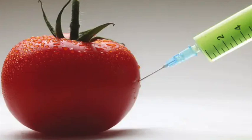As we continue to explore the frontiers of biotechnology, it is imperative to prioritize ethical considerations and environmental sustainability. By doing so, we can harness the full potential of GMOs to create a better world for generations to come.